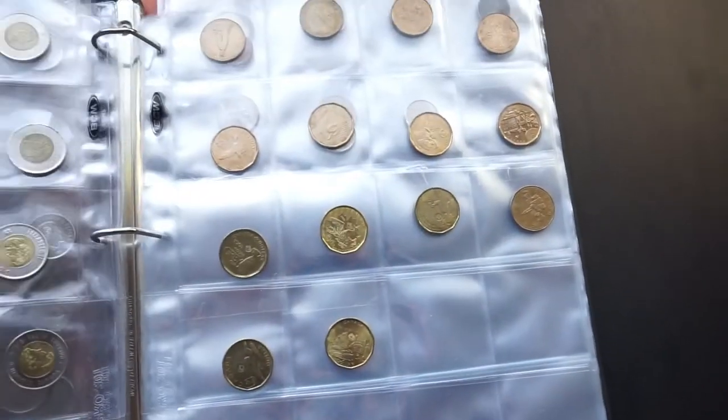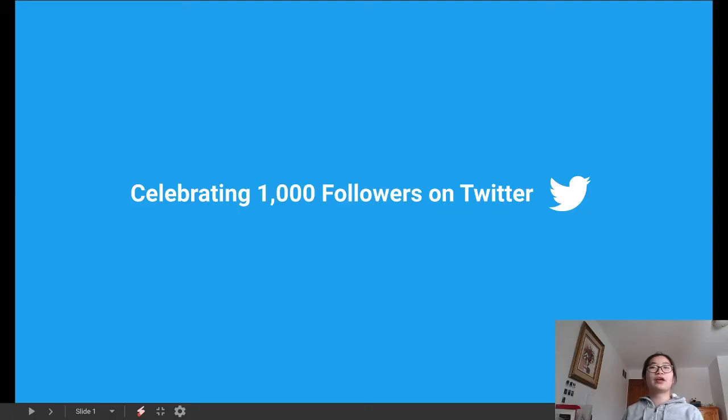So all the coins I collect are coins you would find in your change. These are called coins that are part of circulation. I don't purchase any of the coins I own. I only get them organically.